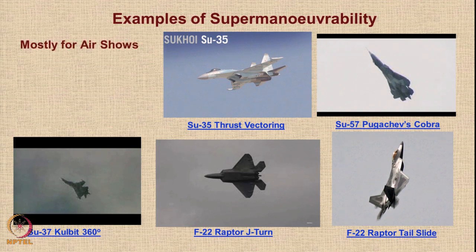Mostly this particular demonstration is done in air shows to illustrate the superiority of these aircraft. It is mostly like a sales presentation or a sales demonstration. There is a huge amount of doubt whether all these super maneuverability maneuvers or features are really going to be useful in combat. They might be, that is why they have been provided, but it is mostly used as an illustration of how maneuverable our aircraft is.